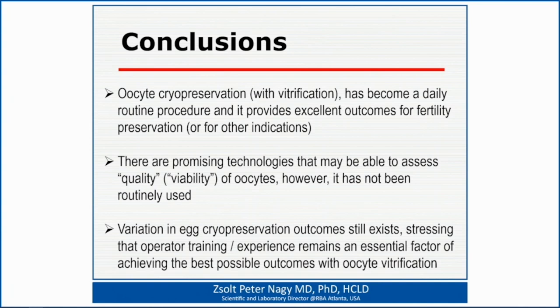And to conclude, we can say that oocyte cryopreservation using vitrification became a daily routine procedure, which provides excellent outcomes for fertility preservation and also for other indications. There are promising technologies that may be able to assess quality and viability of oocytes. However, it has not been routinely used yet. Variation in egg cryopreservation outcomes still exists, stressing that operator training and experience remain an essential factor in achieving the best possible outcomes with oocyte vitrification.